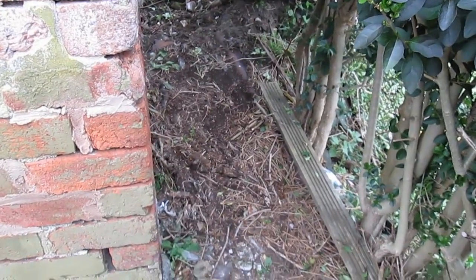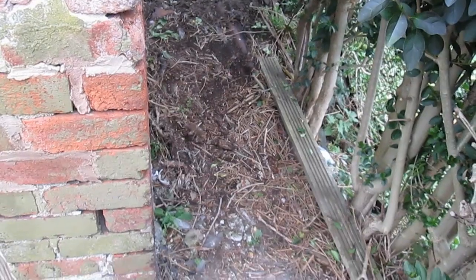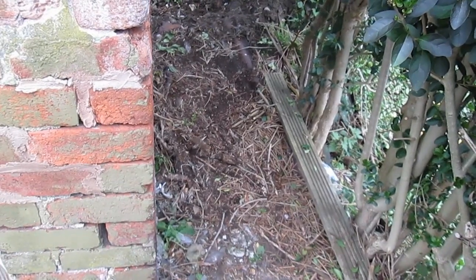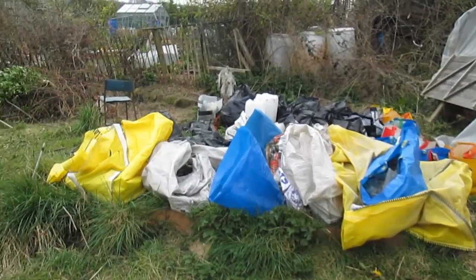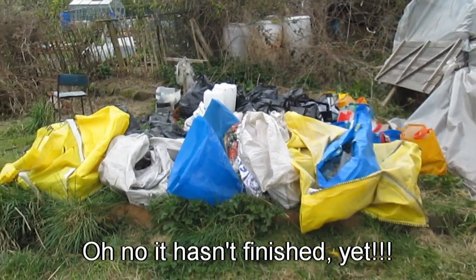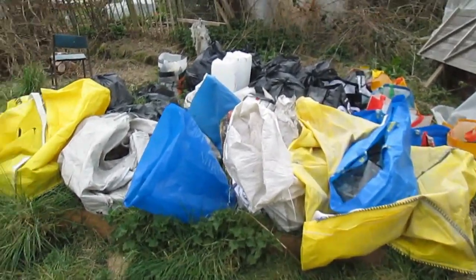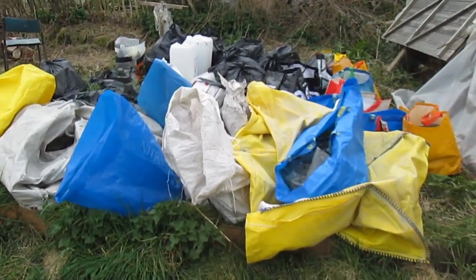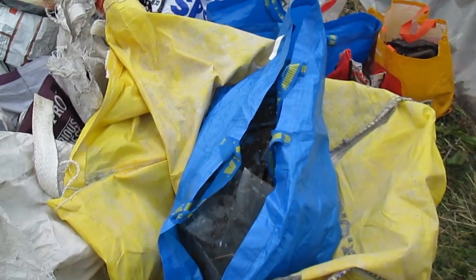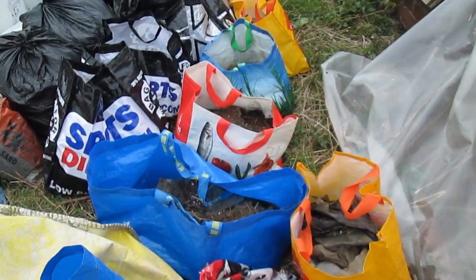Well, the side of the shed is cleared now. There was a lot of broken glass even back there, and a lot of rubbish, so that's cleared out. Well, the rubbish cleanup operation is finished. It's taken a while, and all of these heavy duty bags are full of broken glass, all the panes of glass that were broken all over the place, and that I've had to dig up. This lot is full of that.